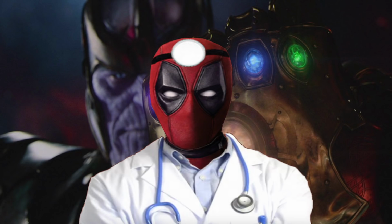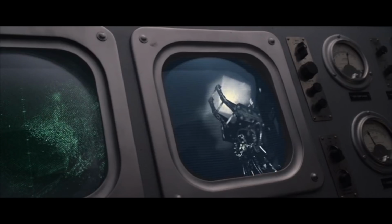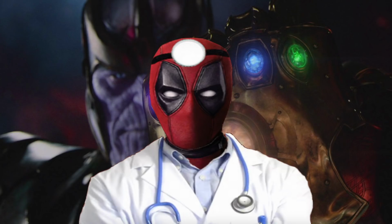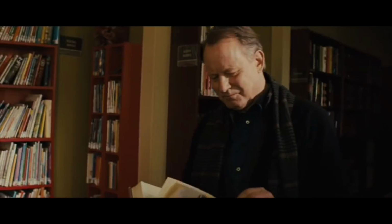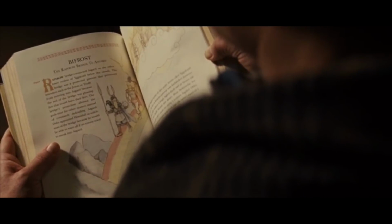Alright, so first, let's check out the first Infinity Stone we ever saw in the MCU, the Space Stone, also known as the Tesseract. Originally appearing in some of Howard Stark's drawings and notes in 2010's Iron Man 2, which I guess he put together after finding the Tesseract while looking for Captain America and studying it as part of S.H.I.E.L.D., we see another artist rendering of the stone in 2011's Thor, when Selvig flips through a book on Norse mythology at the library and finds a picture of what looks like Odin holding the Tesseract.